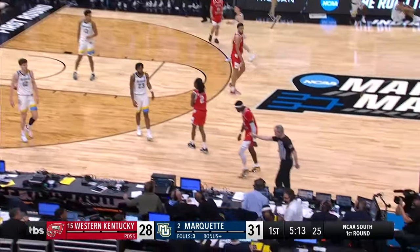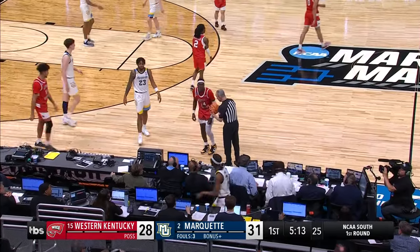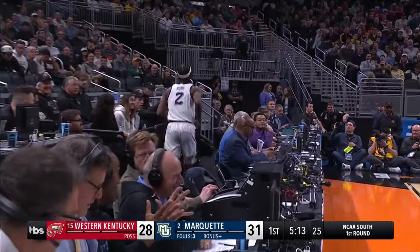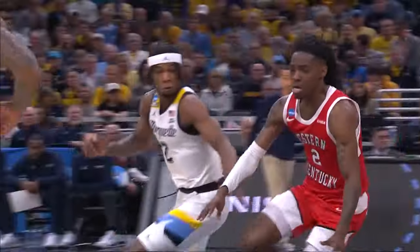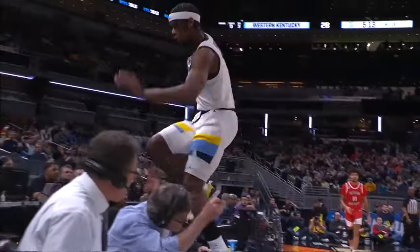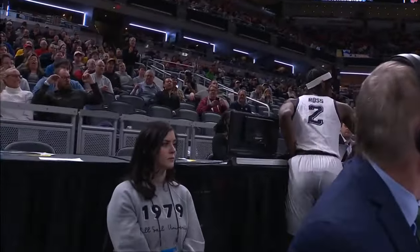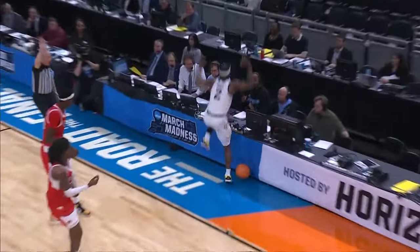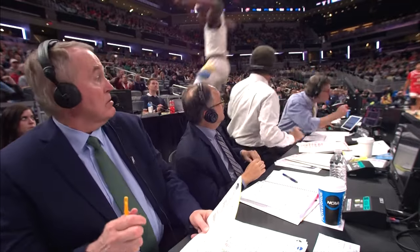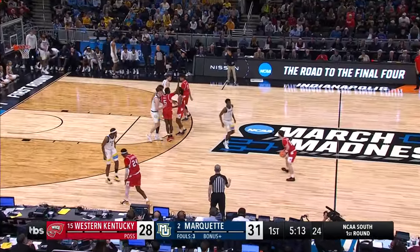Oh, and climbing and flying. Up he goes. And a nice play there. Chase Ross. He flew right over my head. And that's hard to do. That's a big head. This is a big leap. Airborne. Flight 2 cleared. See, Dan, when I played, I would have just run into the table and gotten hurt. I didn't have the athleticism to even attempt that.